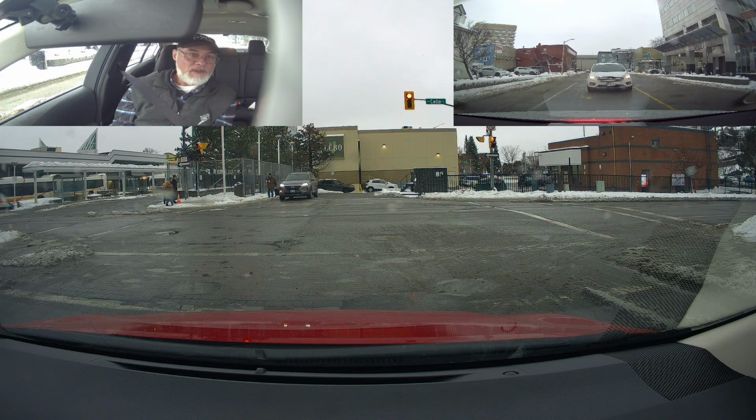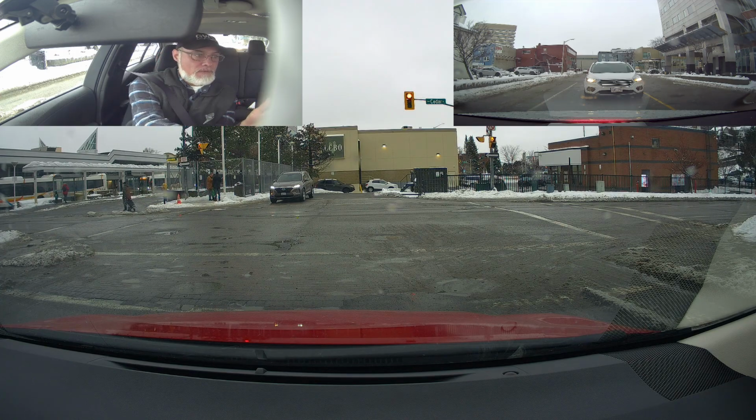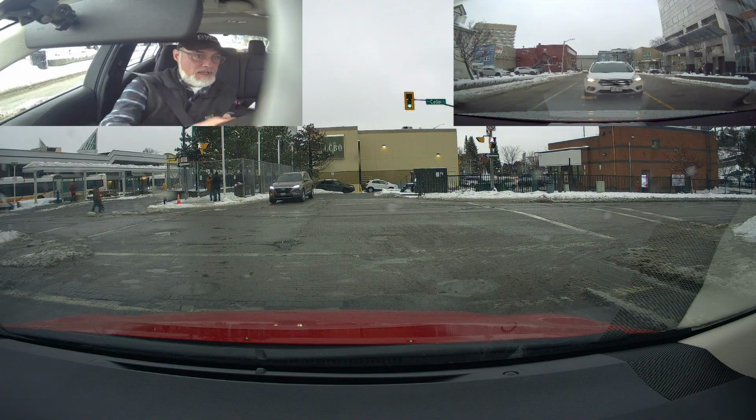When the light turns green, he put his right signal on. He's not making the right turn there right now because he's facing a no right turn on a red light sign. And this is why you turn into the left lane, not the right lane, because he's going to turn into the right lane.